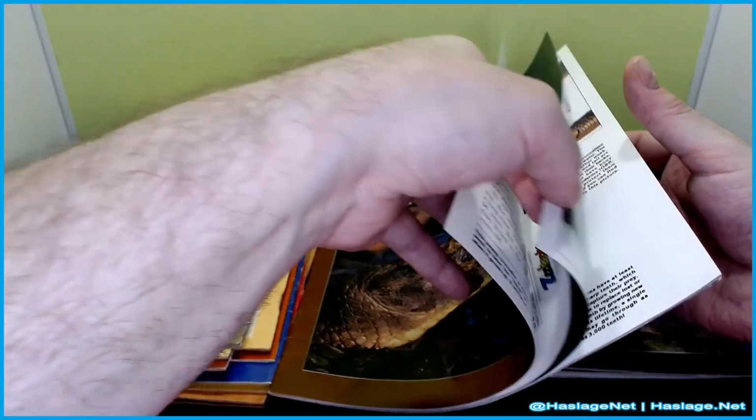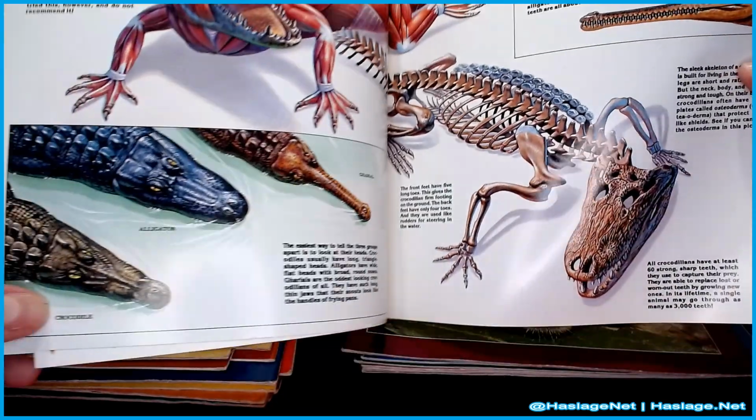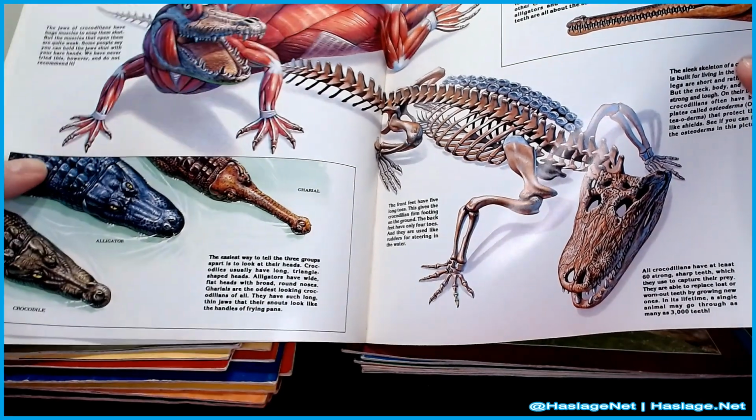So, it makes sense that they're both here. And we can see, here is a crocodile. It's the one with this type of snout. And the wider snout is the alligator. And a gharial? That's the thin-nosed one, I guess.